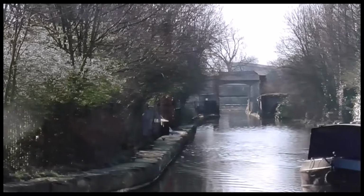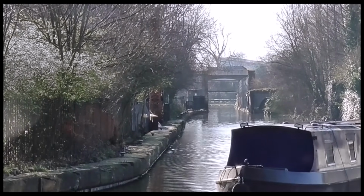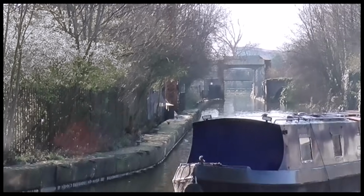But for the last 2 days, all this has been basically out of bounds, while the police have been in the water searching for a body.